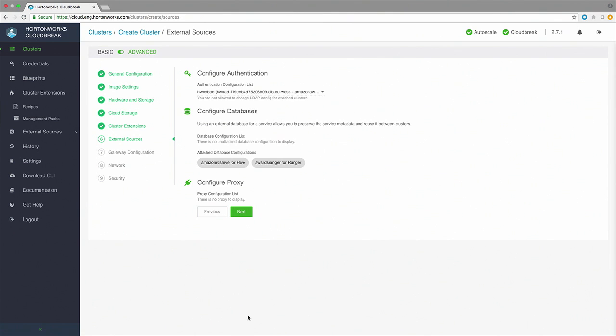All right, let's go next and talk about external sources. And this is a new capability we launched in Cloudbreak 2.7, the notion of dynamic blueprints. So very likely, instead of the need to create one-off blueprints for several different configurations that you need, you can have a single blueprint and inject settings into that blueprint. So you can do things like one-time configurations. Common would be if you want to connect these to an LDAP directory and do things like single sign-on.